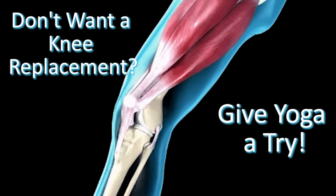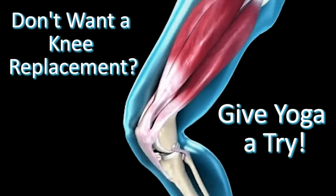Thought maybe we would take a little divergence right now and actually show you some pictures of some of the students that have been working with us. Some of these students I've had for over 10 years, and we've been able to work with them on their arthritis issues and have been able to have them delay, or hopefully right now postponing, any kind of surgical intervention. So we're going to show you some pictures.